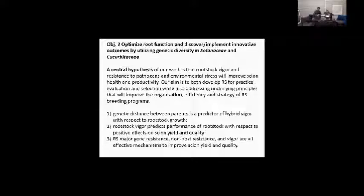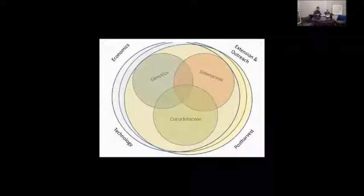The approach that I'm taking is to present work from different team members and try to tie them back into these goals and hypotheses. My view of the flow of this is a little bit simplified relative to Frank's. I'm sort of more of a Venn diagram guy. But what I want to point out is that members of the genetics working group overlap with the Solanaceae production group, the Cucurbitaceae production group, but then some of these larger issues, extension and outreach, economics, technology, and post-harvest, encompass everything that we do.